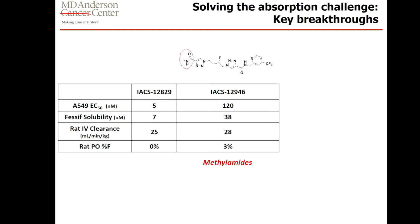Now, 3% is really, really low, okay? It's almost comical looking at it now and saying that was a breakthrough moment for us. But what you're not seeing were the huge amount of compounds we made before that one that had nothing at all. So having anything at all at that point in the program, I mean, we were hitting the ceiling. We were incredibly excited.